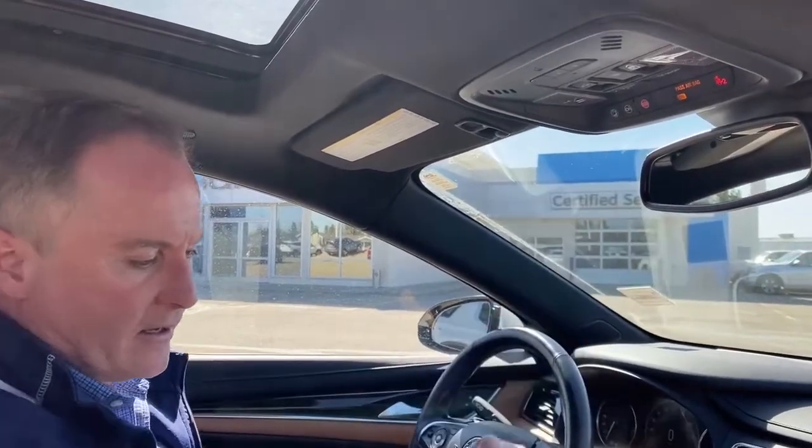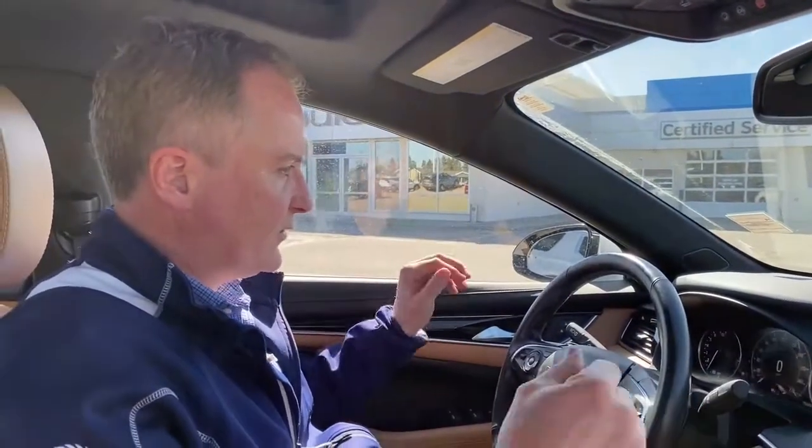Before I leave this area, we do have our OnStar, which is part of our safety program in our GMC vehicles. But overall, the interior is in great shape. Lots of great features, lots of content on this truck. Let's jump in the back seat and we'll go over the condition.